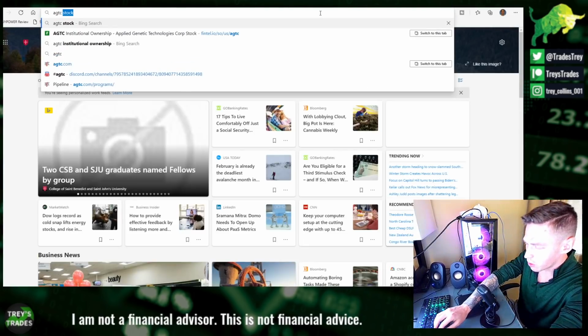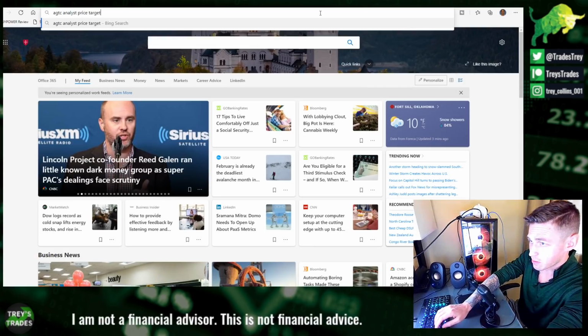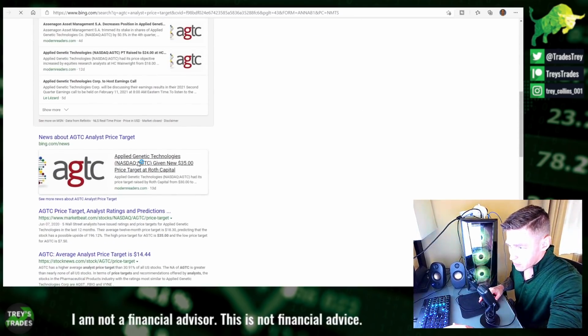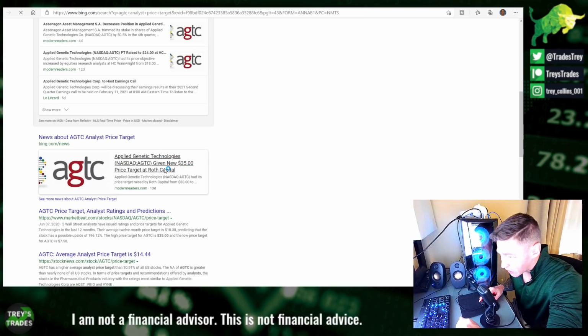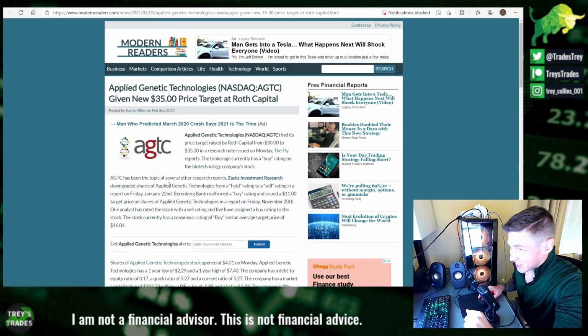Now, one other thing that I do want to show you really quick is the AGTC analyst price target on this. And there's a pretty wide range of numbers, but nonetheless, there's some really solid analyst price targets on this. So we're just going to check this out right now, give you an idea of what we're seeing. But you can see here just based on the headline that AGTC was given a new $35 price target at Roth Capital. All right, so check this out.